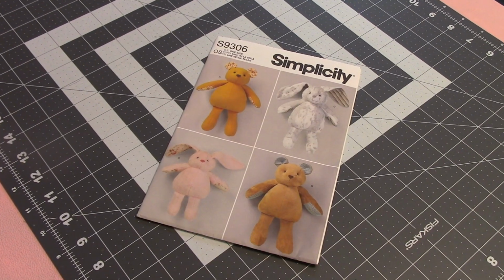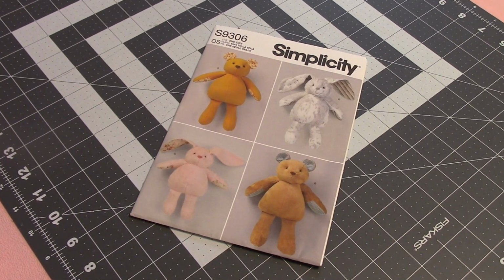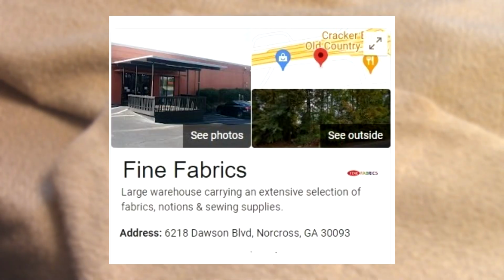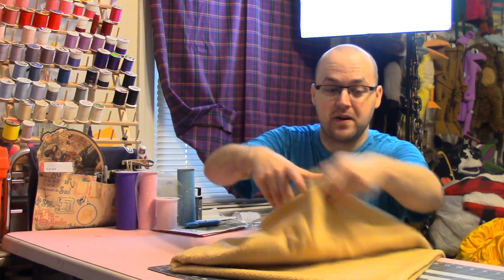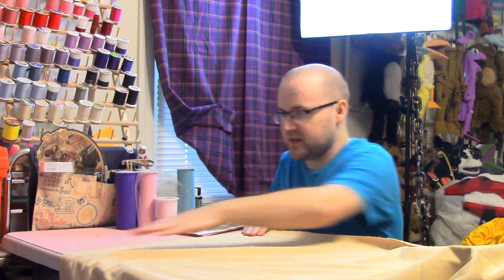So I'm starting with something that I very rarely work with, and that is a pattern, which has the bear in two different sizes. We're gonna make the larger one. We're gonna have to make some changes to the pattern to make it work as a puppet, but we'll get to that in a little while. I have this great fabric I bought at this wonderful place called Fine Fabrics in Atlanta. I have built a puppet Winnie the Pooh before for D23. This is going to be something totally different, so I'm going to be learning as I go.